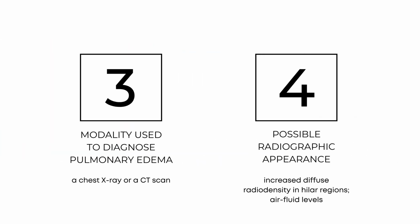Tests that can help diagnose pulmonary edema or determine the reason for fluid in the lungs include a chest x-ray, which can confirm the diagnosis of pulmonary edema and exclude other possible causes of shortness of breath. It's usually the first test done when a healthcare provider suspects pulmonary edema. A chest computed tomography, or CT scan, gives more details about the condition of the lungs. It can help a provider diagnose or rule out pulmonary edema.